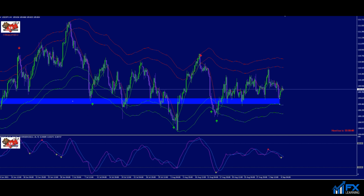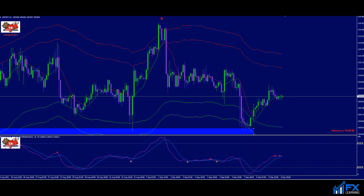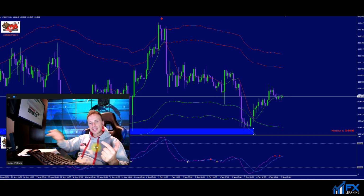You go down to the 1 hour now, and look what we have here. We have a beautiful Mogwai signal with the MACD oversold at a support line. This is what it takes to be a successful trader.